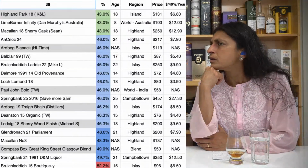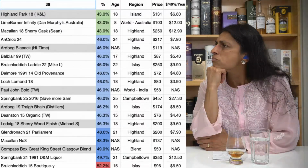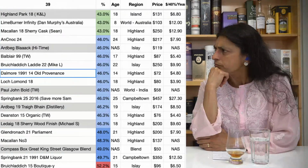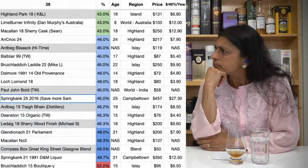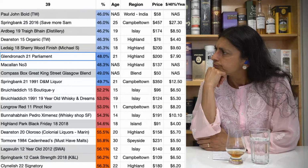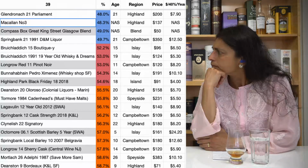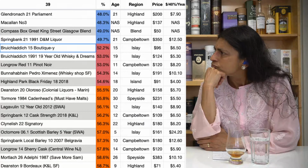Okay, so 46s. God, I hope it's not Annoc. Balblair, Laddie, Dalmore's Bourbon. Don't know. Peated. No. Surely there's a bit of magic in here. Not peated. Deanston Organic. Not enough sherry, I don't think. Too much smoke. Glendronach. Not enough sherry. Could be Macallan. Right? Possible it's Macallan number 3. But the bubbles would have to be Macallan bubbles. That trick. Because I think that's bourbon.